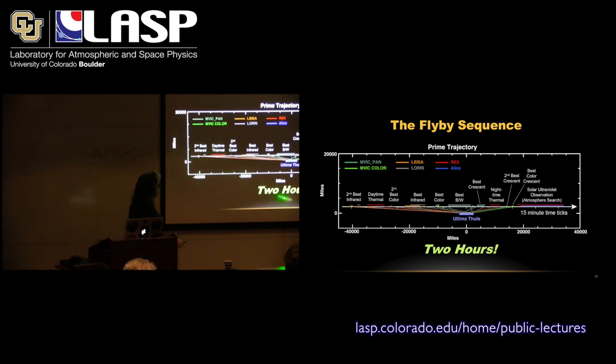Over a period of about 2 hours, you're going to be flying by, taking pictures at different colors, different resolutions, trying to focus in different places, and doing a solar occultation with a UV instrument to look for an atmosphere. But this whole sequence lasts about 2 hours. You go in, make all these measurements, load up your memory with data, turn back to Earth, say we're okay, and then slowly over a period of time, send the data back.